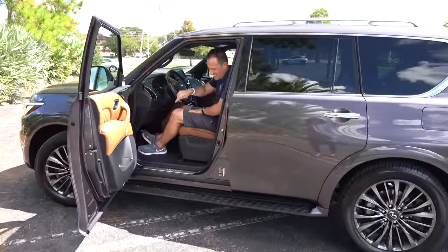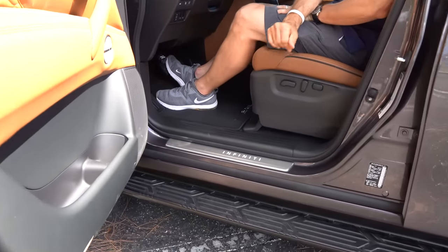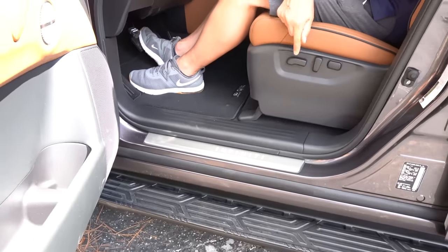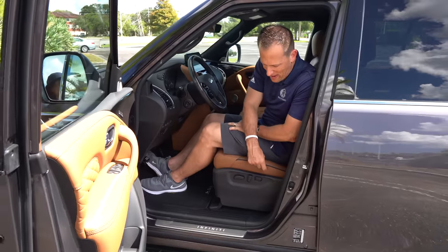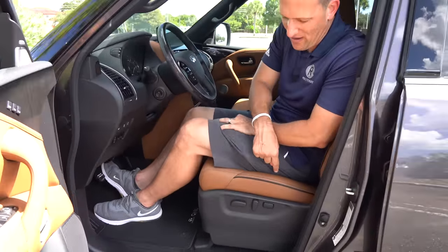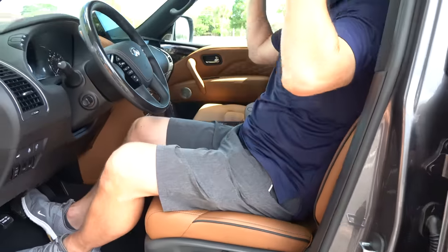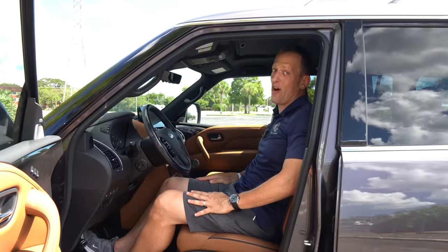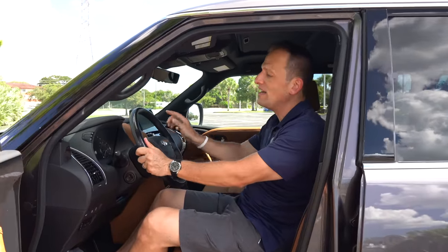You got two memory seat settings. I do like the aluminum sill plate with the Infiniti name that lights up LED to greet you every time you come in and out at night. You do have your electric assist seating options here for you to hit, especially that lower lumbar. I love the piping on the sides of the seat. A little bit of piping goes a very, very long way. I got plenty of room. I mean, if you need more room, I guess go with an 18-wheeler or something, but plenty of room up here.